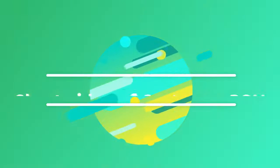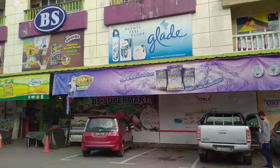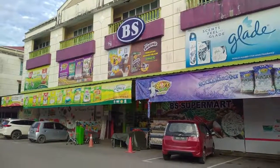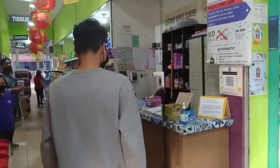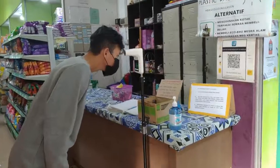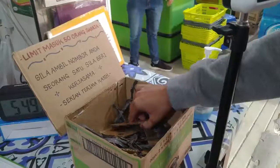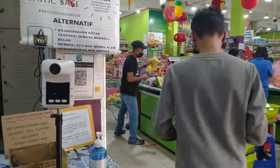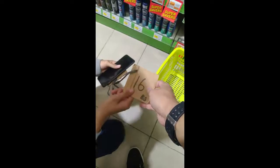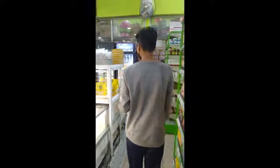This is a short video of a customer's POV using a cart headcount system in a supermarket. Before a customer gets inside the supermarket, they need to take their body temperature reading and then scan MySejahtera on their phone. After that, they take one of the cards for the headcount system inside the supermarket. Then they hold on to their card during shopping until they get out of the supermarket.